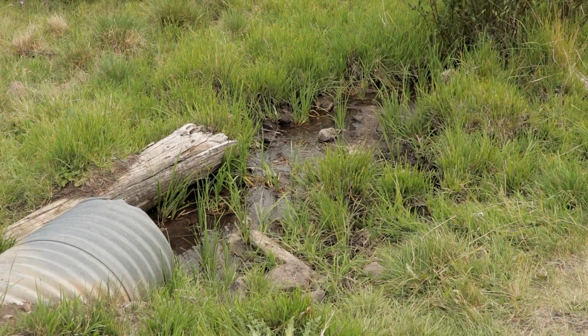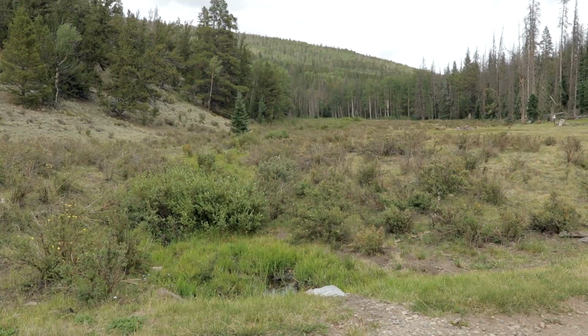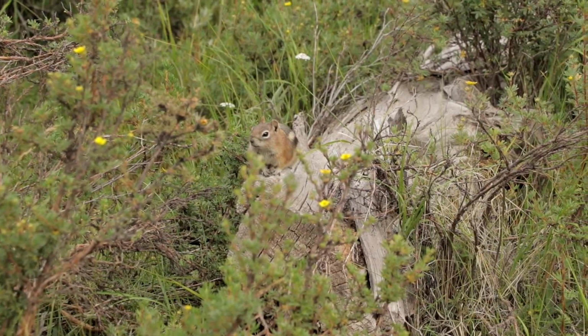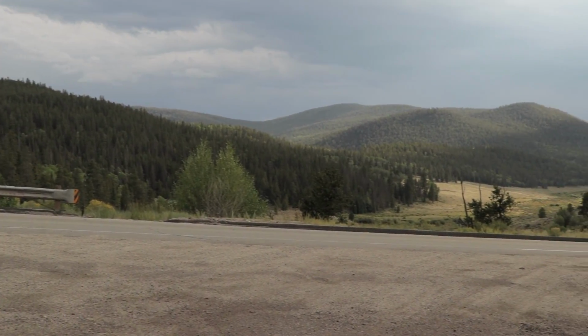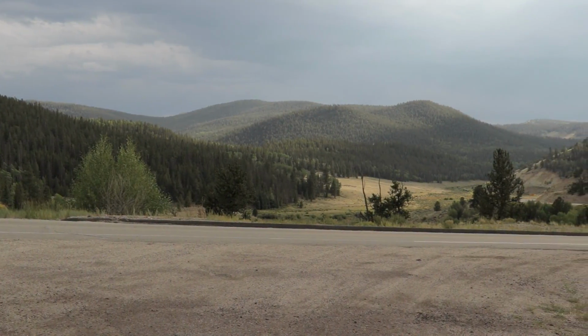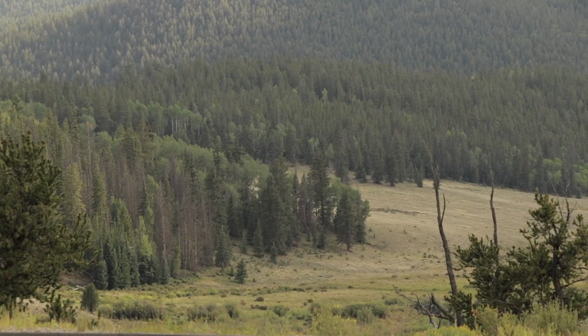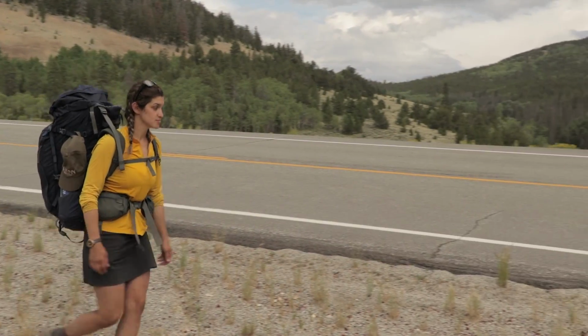So these are the headwaters of Luzon Creek. We could definitely get water here, but it's supposed to be a lot better about a mile, mile and a quarter down the trail. So let's see how that water flow is. Well, looks like we made it to Colorado Highway 114. It's mile 12 for us today. Looks like we take a short jaunt to the right on the road as part of the trail, actually.